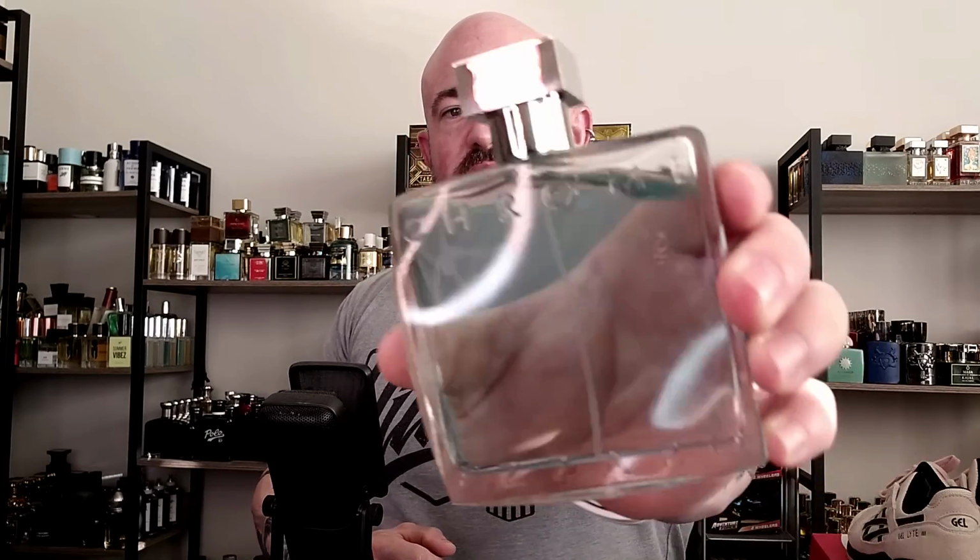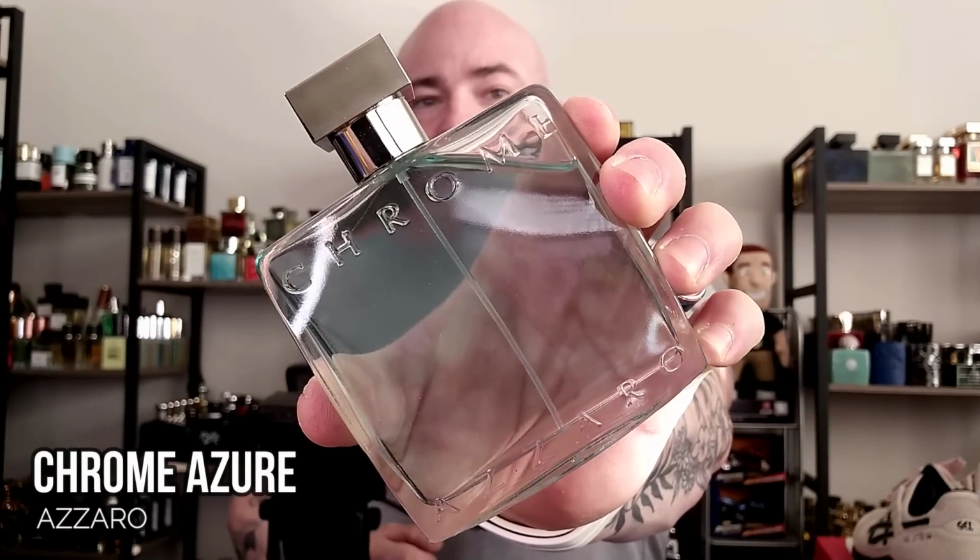Now, this is a 2024 release. This is one of the 2 2024 releases. This almost went straight to the rack stores. I found it for 40 bucks at Ross Dress for Less. And when I did my first impression, it's like, okay, it's solid. It smells like it's original with a little, but boy, when you let it dry down, that's where first impressions will get you. I ended up wearing it several times since. It's Azzaro's Chrome Azure.